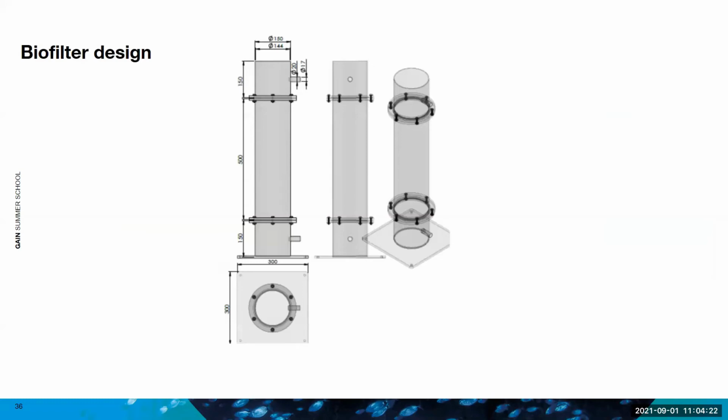In Anfaco, first of all, we make the biofilter design. Here in this slide, you can see the design of the filter. This was done because we need 3 different biofilters: one to compare crushed shells and entire shells, and another to be the control biofilter medium with plastics. So we make 3 biofilters with this design.